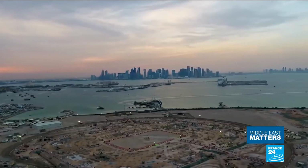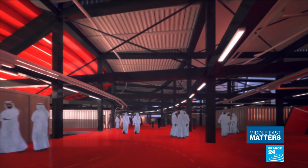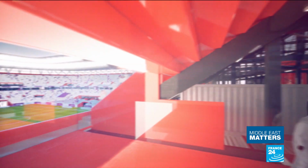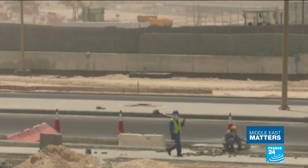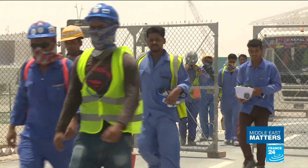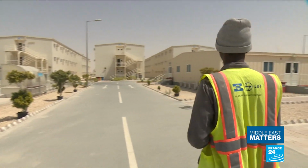Qatar is also building the world's first fully reusable stadium. Made up of dozens of shipping containers, it can be torn down and used elsewhere. But there is a dark side. Mistreatment of hundreds of thousands of immigrant workers has been criticized by unions and human rights groups. Reports of squalid conditions and months of unpaid wages have cast a dark shadow over the World Cup. With the world watching, Qatar is trying to improve its image.